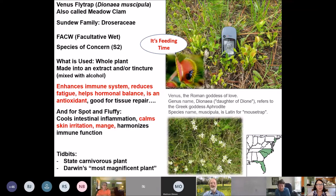Let me just say that one of the things that we look at here, and sometimes it's good to have those iconic species that really get people excited. And maybe it's a way to get them to think about the entire system by understanding and wanting to protect one species. And for us, that one species might be the Venus flytrap. Some people call it the meadow clam. I've never cared much for that term myself, but a lot of people do. So anyway, the Venus flytrap is pretty important.